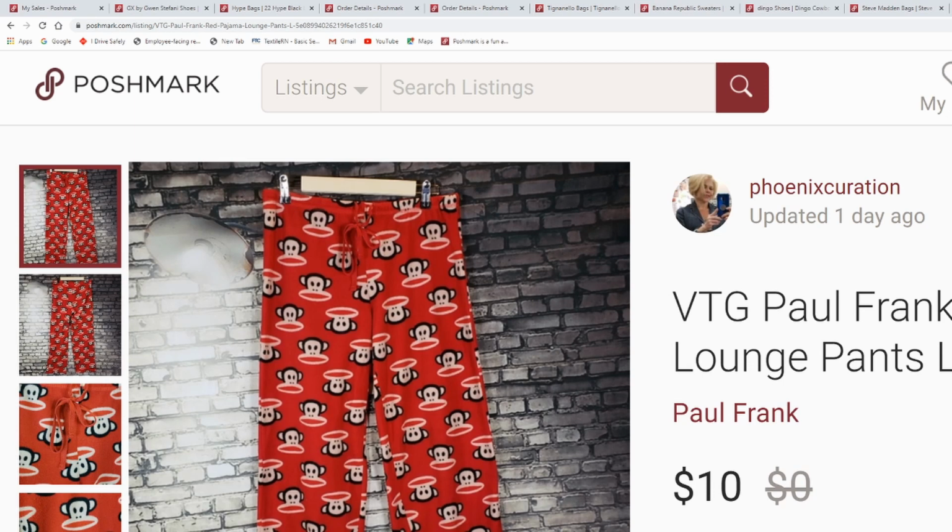Then are these vintage Paul Frank red pajama lounge pants. This came from the only thrift store still open here in our town. I paid $2.99 for them. They sold for $10. And I did have a pink pair also, and they had a little bit of a stain on them that I couldn't get out, so I just threw those in with it. If somebody's a Paul Frank fan, I am happy to pass on an extra pair. So for $2.99, she got 2 pairs of pants. Great deal for her. I hope she loves them both.